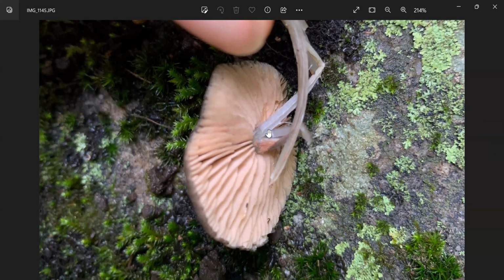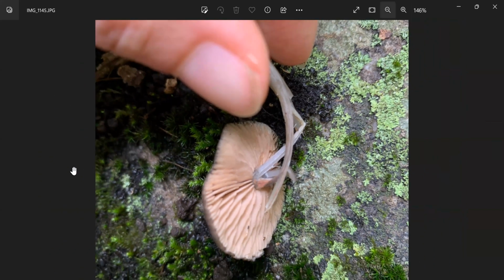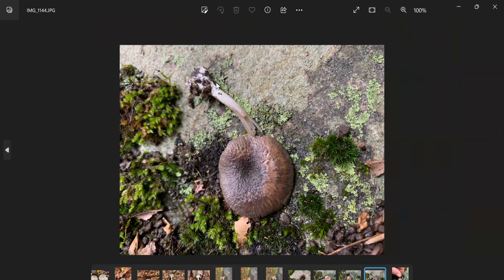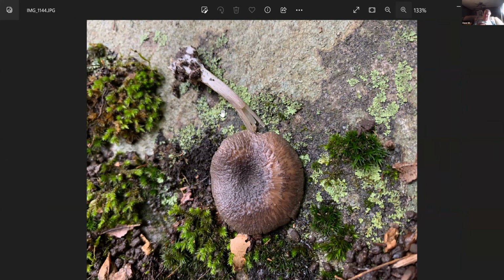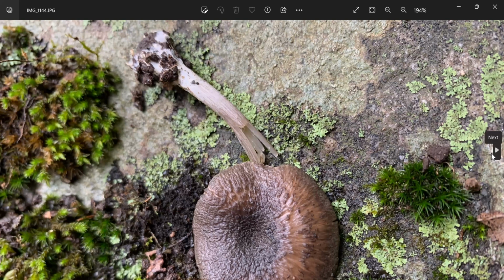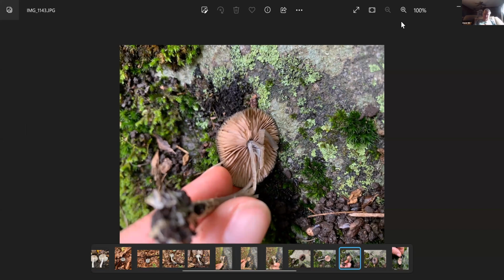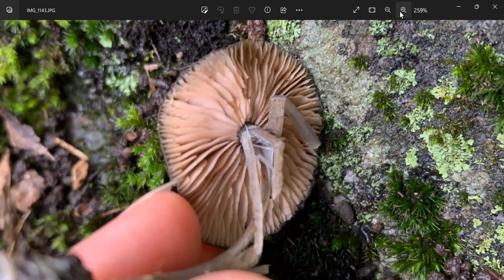Was that stipe bluish to the eye? I don't remember it being bluish. Let me see if I could get another picture of it. You can see it there. I don't see any blue. The gills don't look like Pluteus gills, really. They look a little bit ragged. When I first saw this, I was going to suggest something from the Inocybaceae, but it's not. Brandon's right. It's an Entoloma.